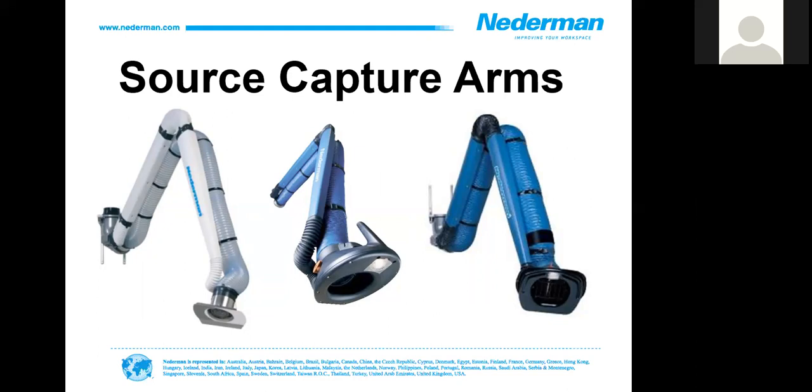You can have ambient collection, which would be basically just like the HVAC in your facility right now, but that causes the weld smoke, the toxic, hazardous fumes, to pass by people into their breathing zone and actually expose other people to sources of pollution that they don't need to be exposed to.